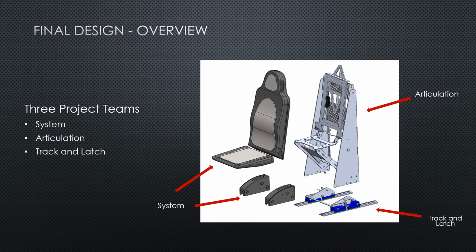Now I will go into a brief overview of our design and explain how our project teams are organized. This project was split into 3 separate project teams. First was the system team, which is our team, which focused on the integration of all the components of the final design, along with the aesthetics and ergonomics of the seat. Next, we have the articulation team, which focused on the stowing motion of the design. This allows the seat to go from a seated position to a vertical position to save space. And finally, we have the track and latch team, which focused on the nesting movement of the design. This nesting movement allowed the seat to be locked into place and also moved back and forth along the length of the vehicle so that the driver could make the seats go in whichever configurations they needed.